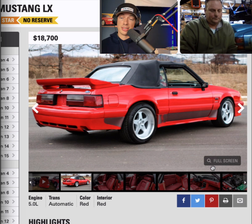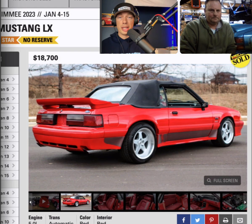Yeah, 18.7 is a great buy. You can't touch a real Celine for 10 grand more than that. So if you just want something to call your own and have a good look, that's a great looking car for 18.7. Yep. I agree with that.